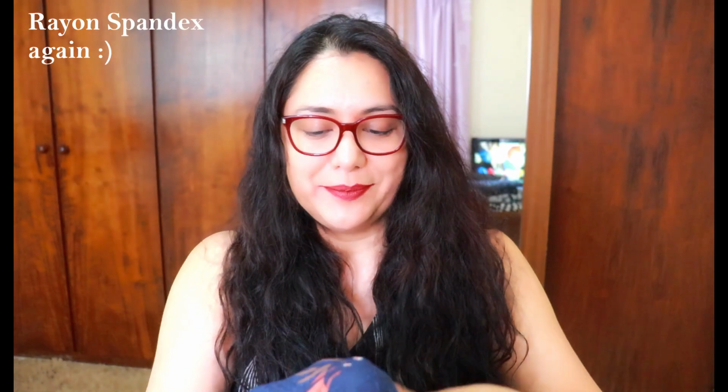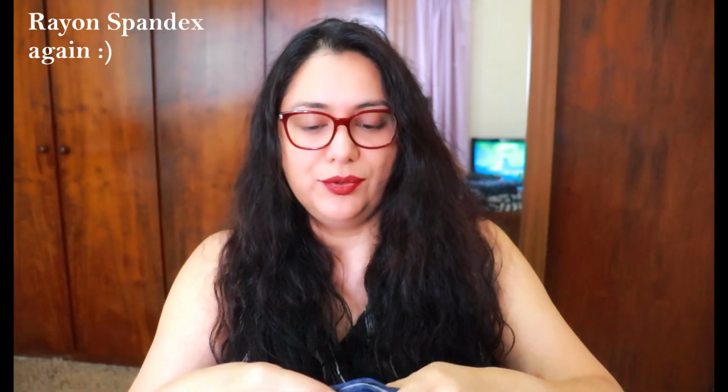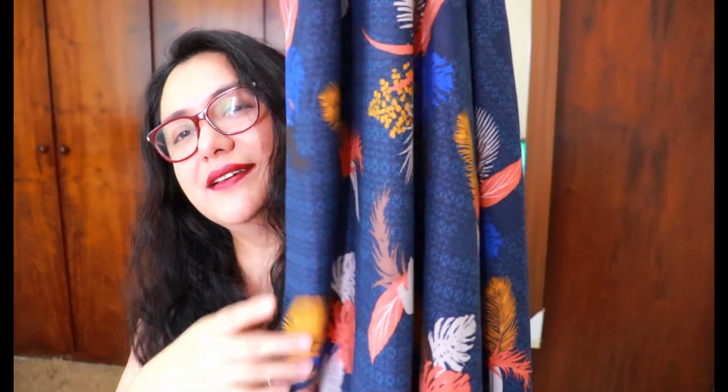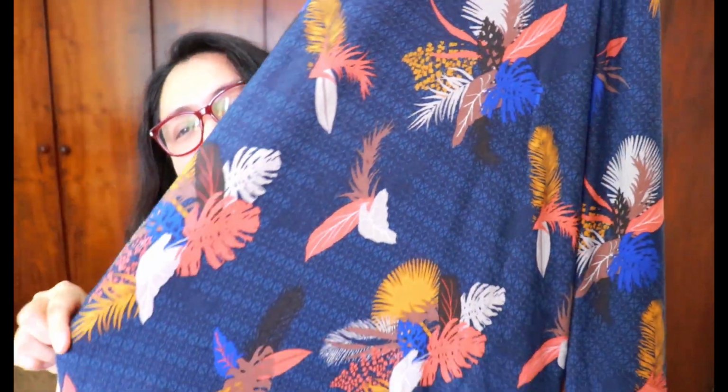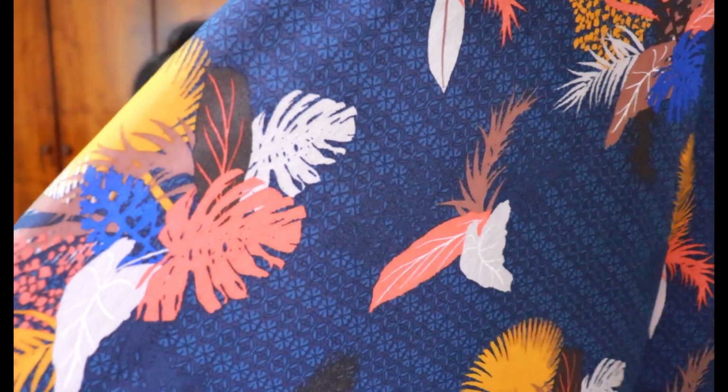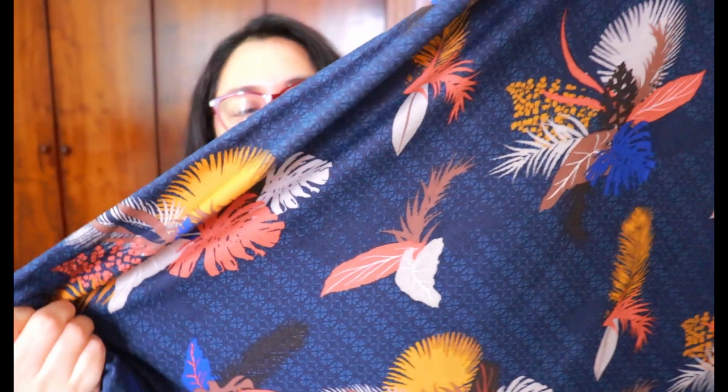I have another rayon spandex and this one is blue and it's got some large print there. It's not that large, but it's mainly the blue and it looks like it's denim, like the way it is at the back, but it's not. It's just a type of print. If you look at it from far away, it looks like some sort of printed chambray. It just looks different than what it actually is and I love that. I don't have much of it. As always, I buy like 1.5 meters.